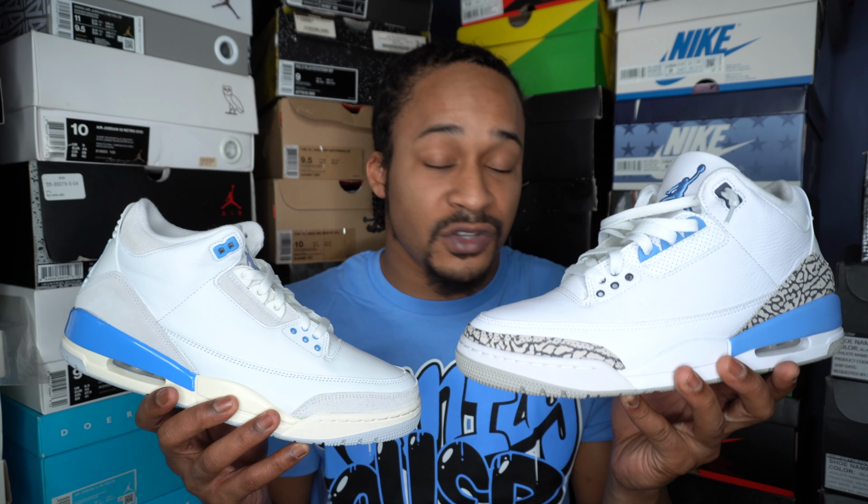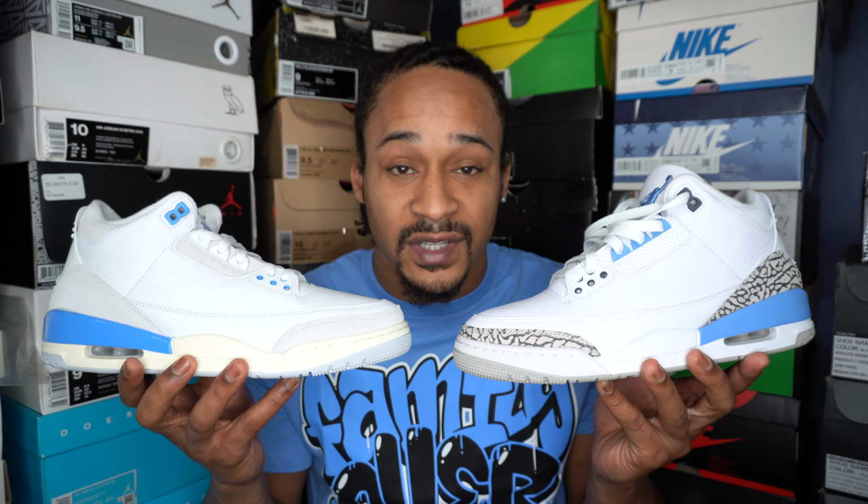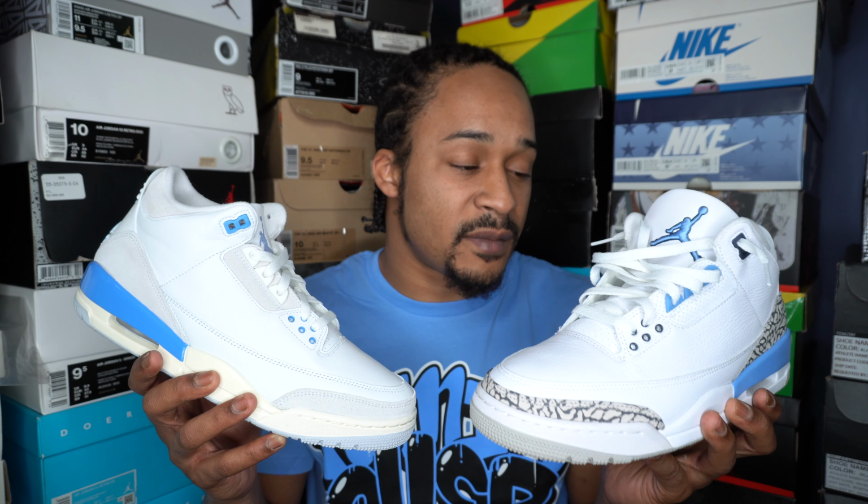And another thing is, you can't help but compare them to the UNC 3s, and the UNCs are just better in my opinion. Leave me a comment and let me know how you feel about that, which pair you like better. UNCs are the Lucky Shorts. But yeah, that's the reason why I'm probably going to pass on these.